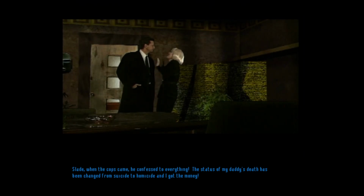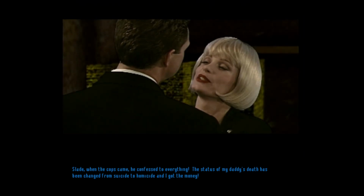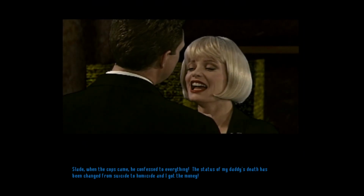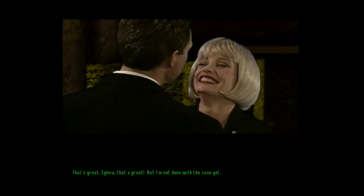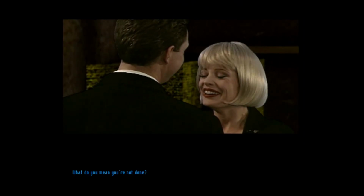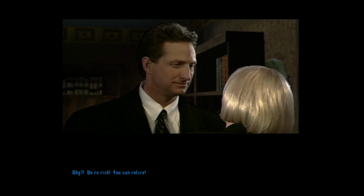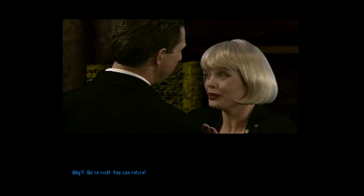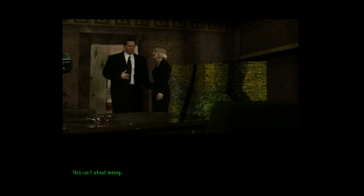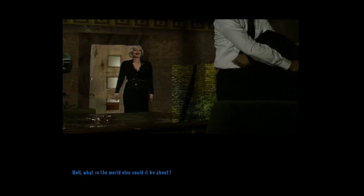Tex, you did it. Slade, when the cops came, he confessed to everything. The status of my daddy's death has been changed from suicide to homicide, and I got the money. That's great, Sylvia, that's great. I'm not done with the case yet. What do you mean you're not done? There's still something I've got to do. Why? We're rich. You can retire. This isn't about money. Well, what in the world else could it be about?